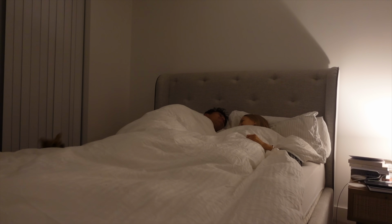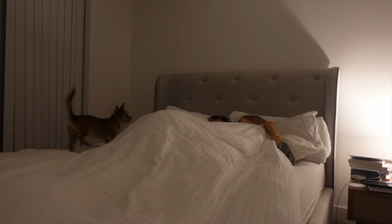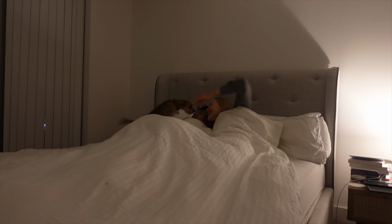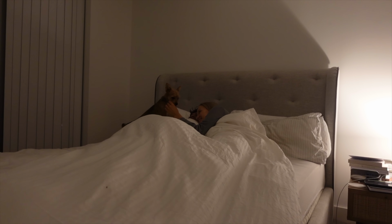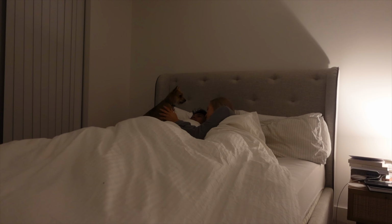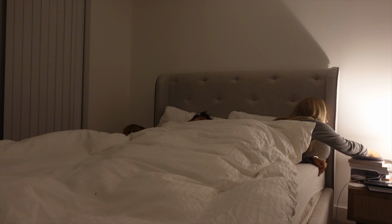Kenny and Rue, yep, we're those dog parents, join me in bed around 10:30, 11-ish most nights. And then after more puppy cuddles, we head to sleep.